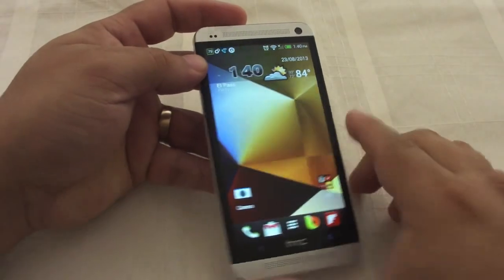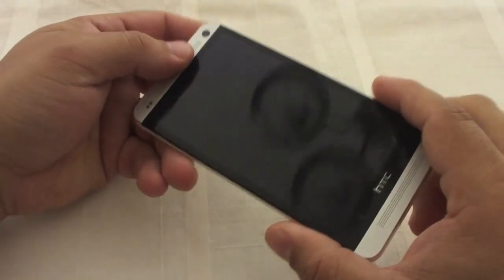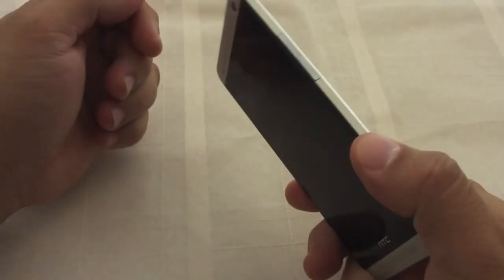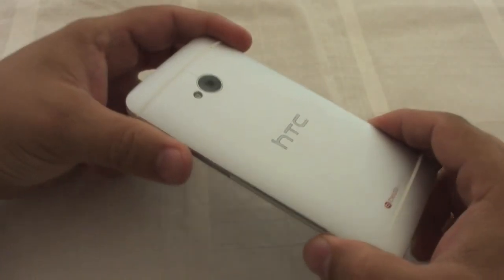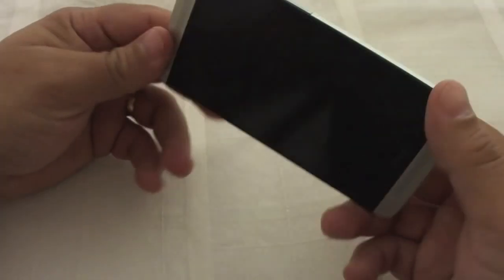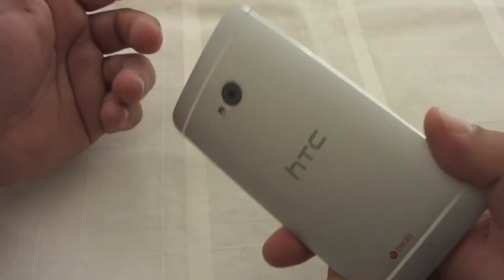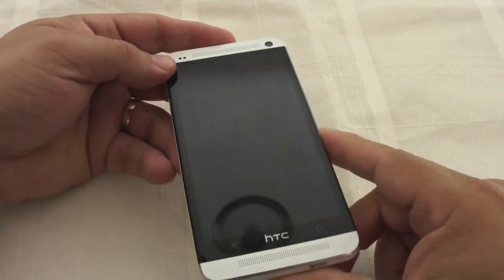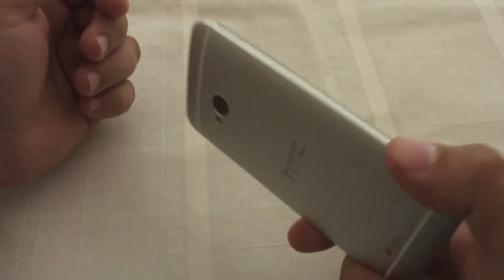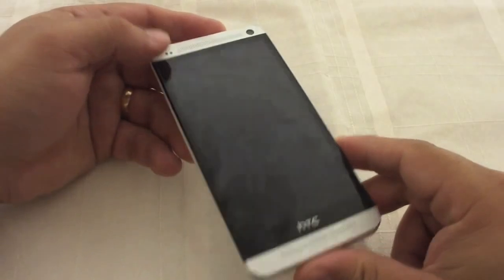I'm still loving my phone after 4 months of using it. Personally, I still recommend buying this phone. It could be now on any carrier or Verizon. Honestly, this is a great phone, has a great camera, amazing build quality, great speaker sounds. You can't beat it. And right now you could get this phone subsidized for very, very cheap. So honestly, that's my review, my thoughts about this phone.